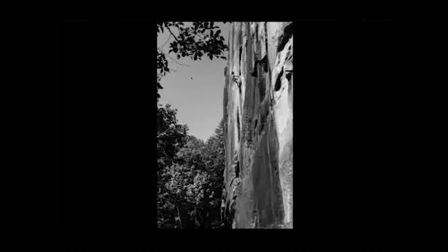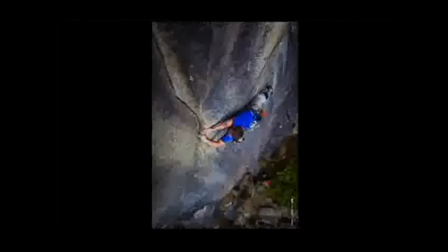And here is Andrew Magnuson, recently climbing on Apologies to Walter B, which I believe is an 11BC. I'll have to look that up. So many routes going through my head here, but this one also made it into Climbing last year, and it's quite a spectacular climb.